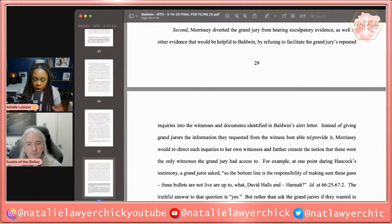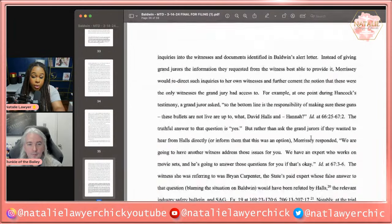For example, at one point during Hancock's testimony, a grand juror asked, "So the bottom line is that the responsibility of making sure these guns, these bullets are not live or up to what, David Halls and Hannah?" The truthful answer to that question is yes.